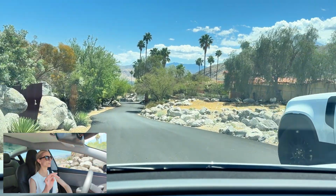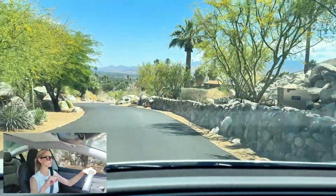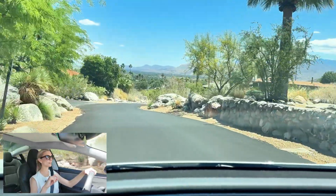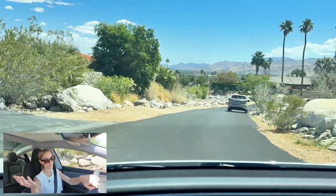So it's pretty expensive. Okay, we're gonna continue going straight here. Gonna have a nice little view from the top of Palm Springs right now. It's a clear day. And as they say, on a clear day, you can see forever.